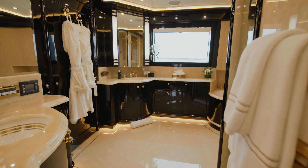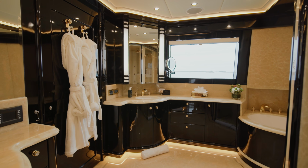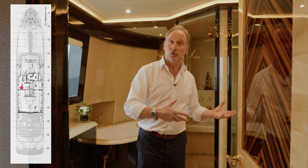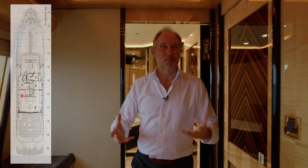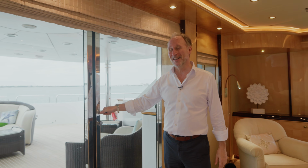Having these two huge staterooms for the owners allows for so much more space. And of course, if you're chartering the yacht, or if you're going to own with another couple, then everybody wants to feel special. They've got a really good cabin on board. And since this is a stateroom, that makes this area here effectively a private terrace. Let's take a look.